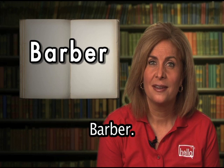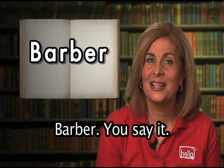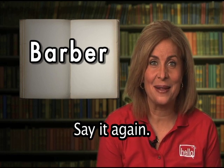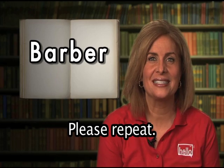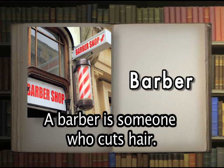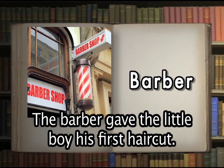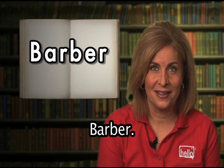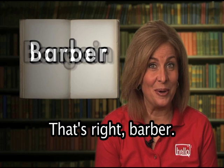Barber. Barber. You say it. That's right. Barber. Say it again. Barber. Please repeat. Barber. A barber is someone who cuts hair. The barber cut the man's hair. The barber gave the little boy his first haircut. Barber. Say it one more time. That's right, barber.